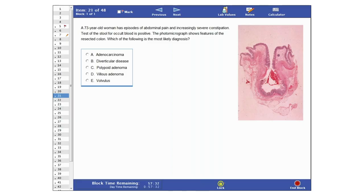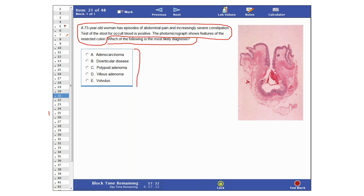All right, so this is how the interface looks. As you can see here, you've got your question, your case, which in USMLE terminology is called the stem, followed by the question. In this case, which of the following is the most likely diagnosis. That's the lead-in. You've got your choices and distractors. There's a minimum of 4 choices. Sometimes you can get 5, 6, or 7 choices.